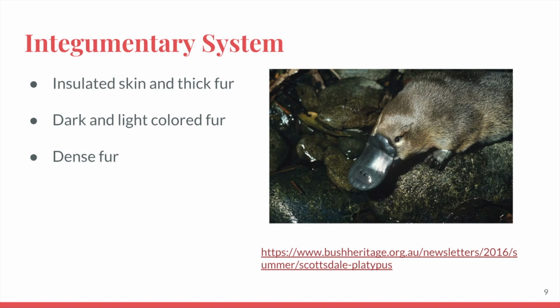So the platypus's skin and outer covering: their highly insulated skin and thick fur keep them warm in the colder water. They have dark colored fur on their back and lighter colored fur on their belly, and it acts as camouflage from predators from above and below them. And their dense fur also acts as a way to wick water away after the platypus leaves the water.